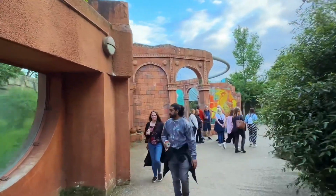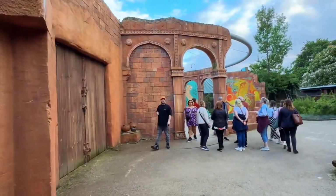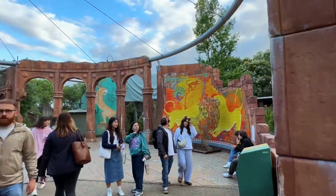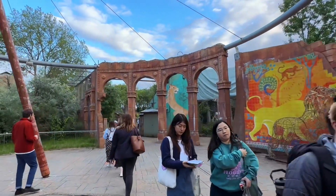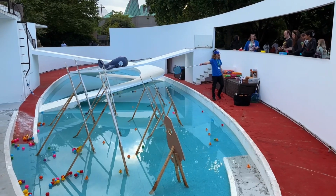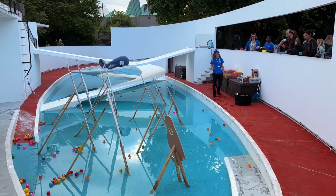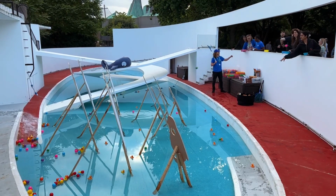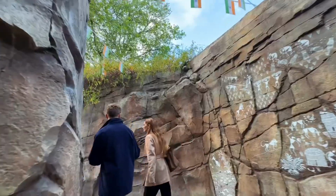So next I'm at the Land of the Lions, and I did appreciate a lot of the artistic effort that London Zoo put into its sections. So this one really takes you into India, and it has a mini temple theme, and then there's even a whole street that looks like it's an Indian marketplace. They also had a few games, but I definitely wasn't going to waste my time with that. I had a lot to try and fit in and see.